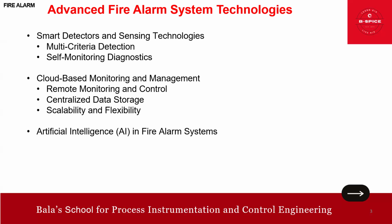So let's see how. Okay, one is pattern recognition. The AI algorithm can recognize patterns of behavior, helping to differentiate between real fire events and non-threatening sources of smoke or heat. So that is the beauty. I repeat again, pattern recognition: AI algorithms can recognize patterns of behavior, thereby differentiating real fire events from non-threatening sources of smoke or heat.